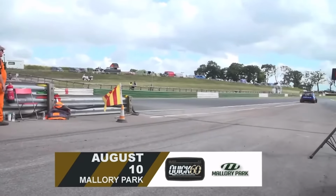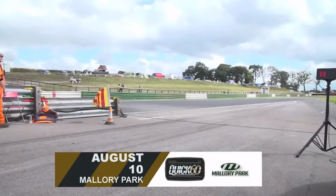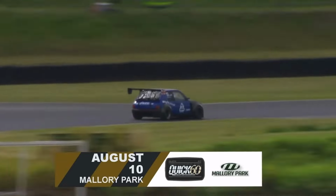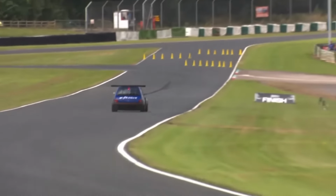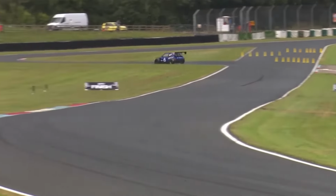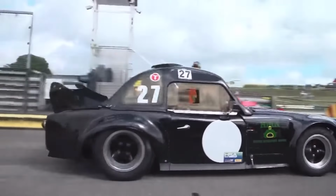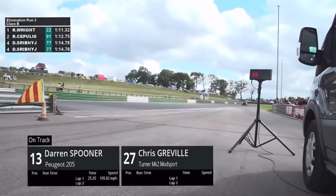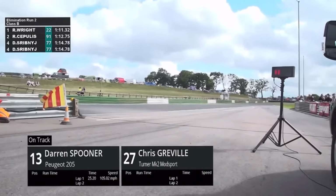Spooner has just tried to launch, but did he break the timing beam there with what looked almost like a bit of a false start? We're back running at speed. The Quick 60 wild round two continues, but I have questions about that first sector. Darren Spooner at 25.2 in the first sector, so he didn't get off the line at all well there. I wasn't sure whether he'd simply been asked to move the car forward or something like that, but no.